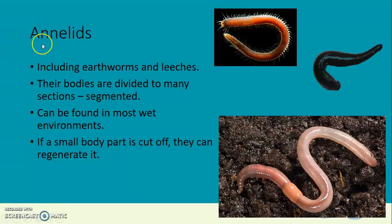The next group is annelids. They include earthworms and leeches. Their bodies are divided into many sections. You can see those small sections of many lines in these worms and leeches. Those are called segmented. So there are segments or sections that make up the body of the organism.